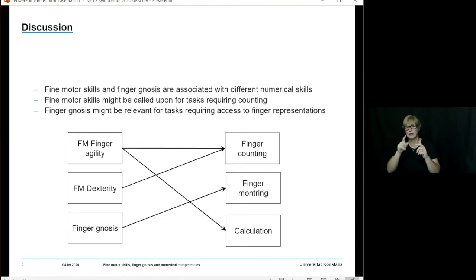So it would be interesting to look at younger children in this particular case, and also compare the finger gnosis task that we used with one that maybe has a motor component, to see if that's the reason that what we find is not exactly what previous studies have reported on finger gnosis and fine motor skills. And of course, it would be super interesting to do a longitudinal design, which so far we haven't gotten around to doing, but really seeing how children develop and how this then transfers into school and into more complex mathematical skills, which we just couldn't measure with a kindergarten sample.